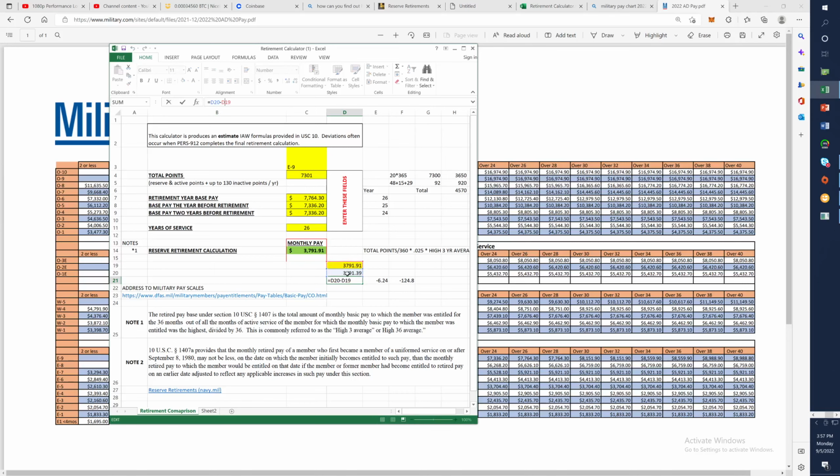D20. So it looks like on this one I've screwed up the math, folks. Let's just fix this real quick. It matters which way you put the numbers in, right? All right, so 20 years later, this person would have accumulated an extra $124, okay?